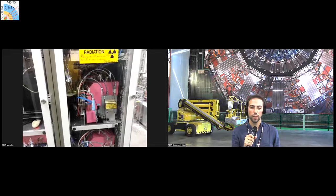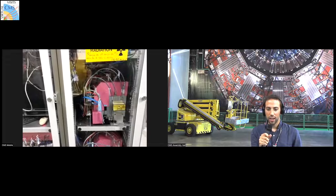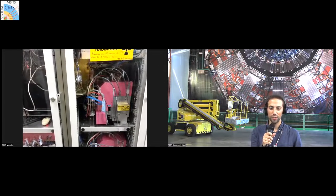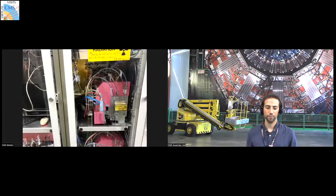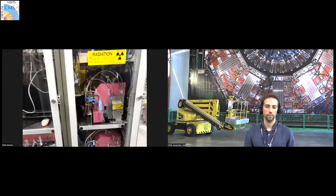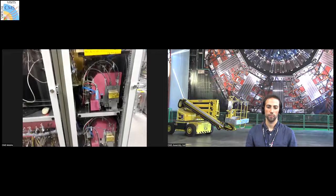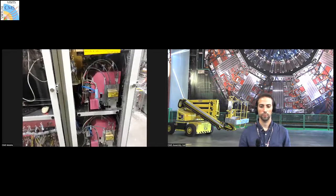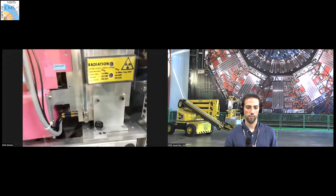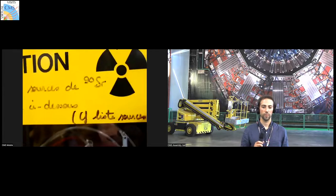Sorry. Yes, go on. I see there a yellow sign. Why is it there? I guess there's some kind of radioactive source. In the DT chambers, when the particles enter from the beam, or during no beam we take cosmic muons. Here we use these radioactive sources, which are used to produce the triggers or the signal. Here, this is our signal.